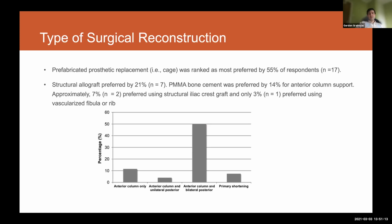Some of the surgeons, and you see this is a small number, only two, prefer structural iliac crest graft or vascularized fibular or rib graft, which I think is a significant overkill in treating patients with metastatic spinal cord disease.